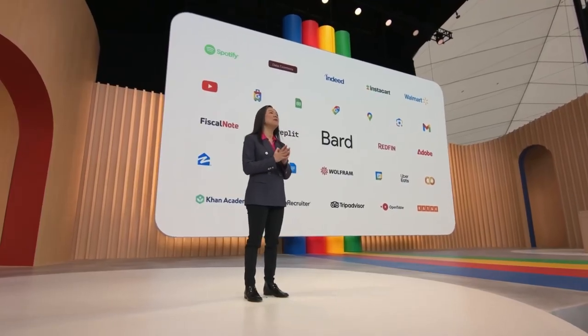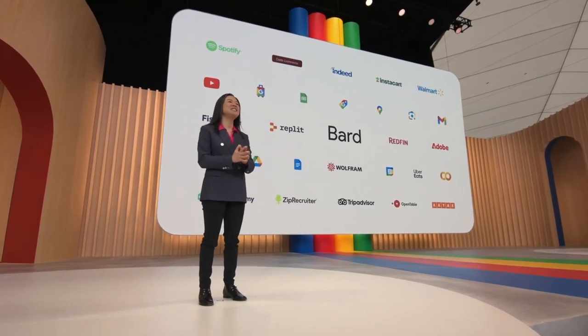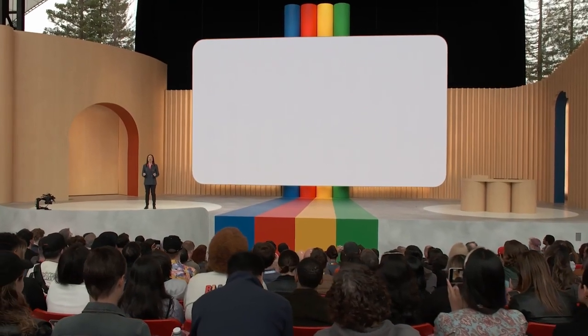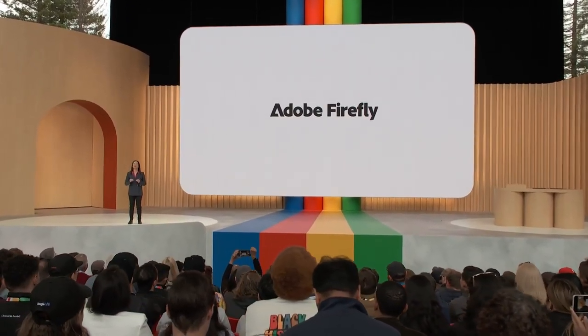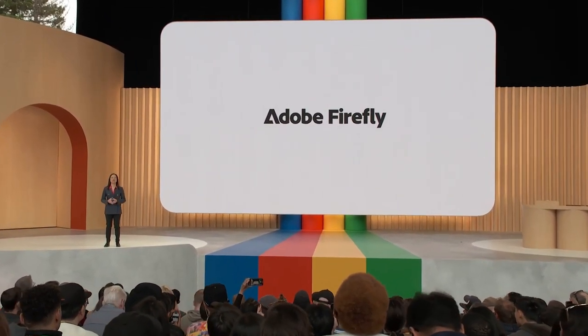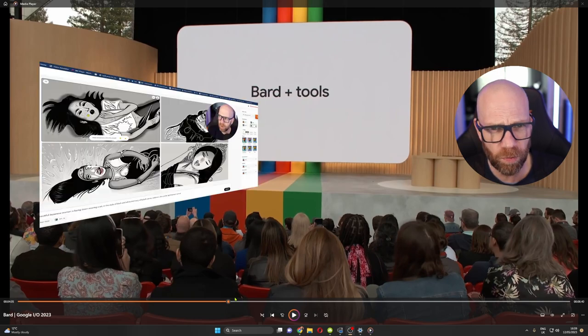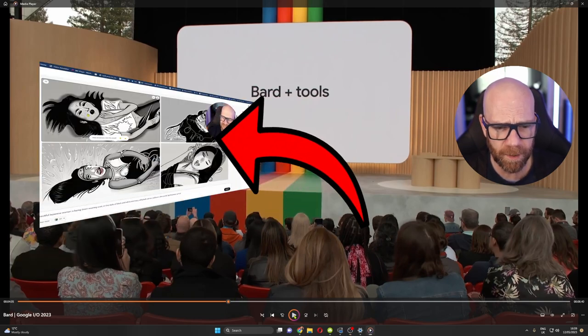The other big announcement, as I said, was the integration of Bard with tools, including obviously the Google suite of tools like Docs, Sheets and Maps, but also other tools. And more importantly, Adobe Firefly, which is an AI text to image tool from Adobe. They also do really interesting text, so you can create different texts. I did a whole video on this on a different channel. It's really quite cool.